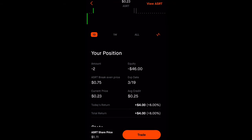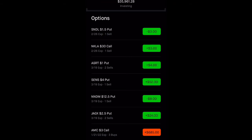So I sold 2 of this. I was able to collect $50, and all I need to put up was $200 in collateral, and my break-even price is 75 cents. This adds up fairly quickly, and it's less risk, less reward.